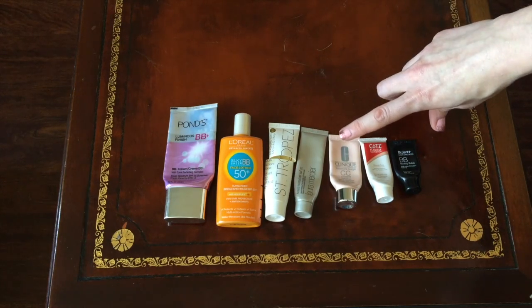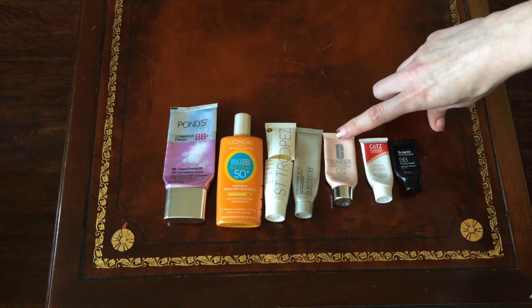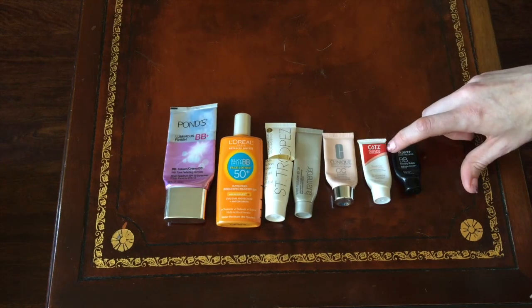This is the Clinique CC Cream. This one was really light, and I did mix this one as well. Here is a little one from Coats.